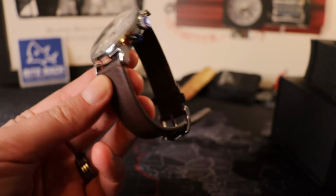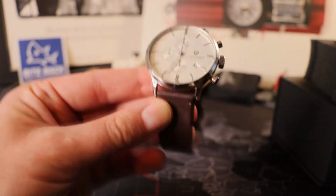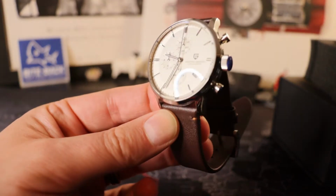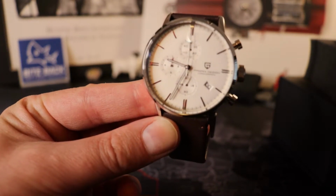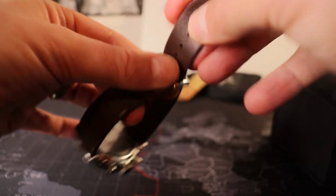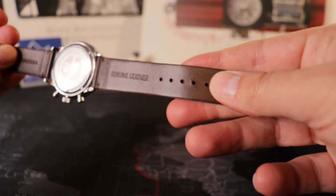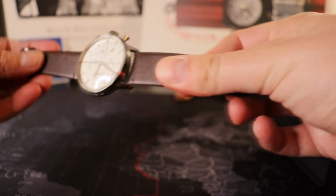If you've got the bracelet version of this one, it'd be interesting to hear your thoughts on it, whether it actually works or measures up or balances out with the watch itself. The leather here, I think, is exactly as you would expect for that price. It says that it's genuine. It doesn't actually feel that bad.